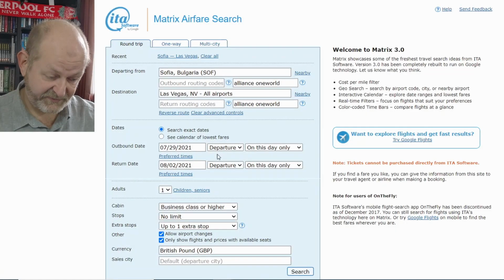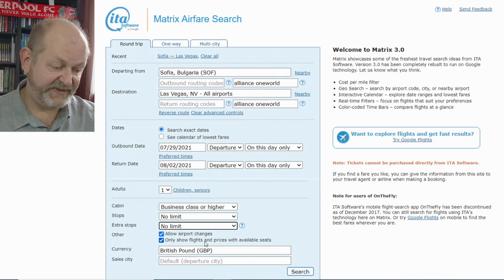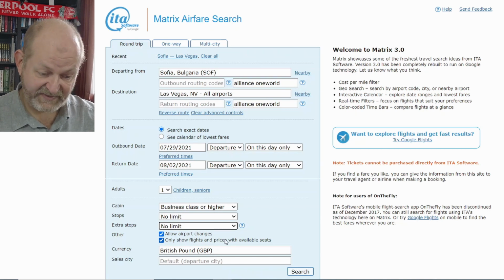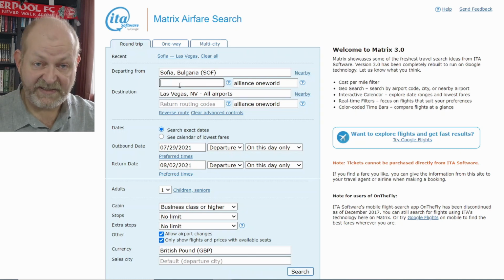get optimizing. Go back to the entry screen and select no limit on the extra stops, and make sure the 2 boxes are ticked. Change airport so it will offer Gatwick instead of Heathrow as an example, and only show available seats. There's nothing worse than finding a great fare and then finding there's no seats available.